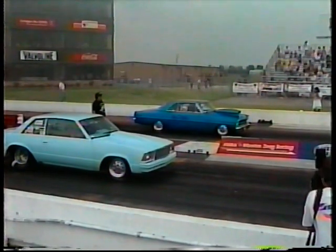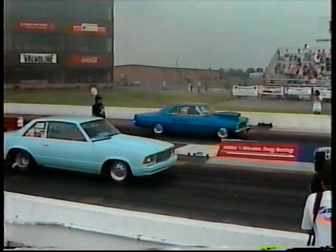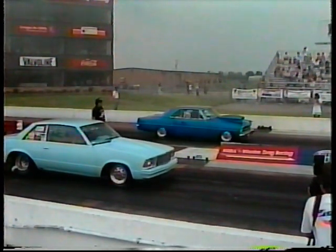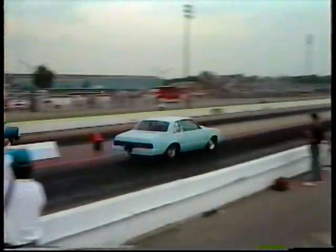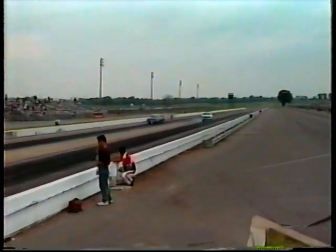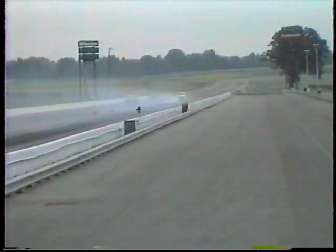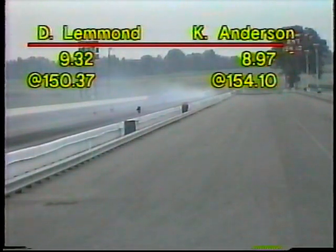In one of those ironies of true sportsmanship, Ken Anderson is having to face the very man he helped out, Dave Lemon. Dave should receive a nod for getting the best performance out of the smallest tires, 9 inches. But Ken's incredible 598 cubic inch nitrous Malibu grabs and outruns him down the track.